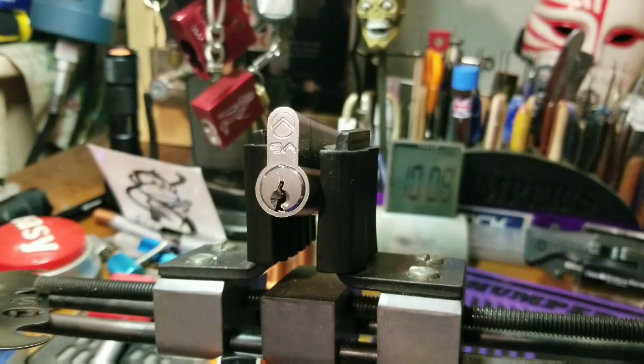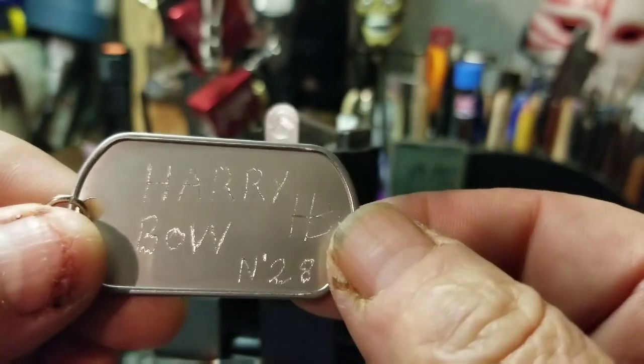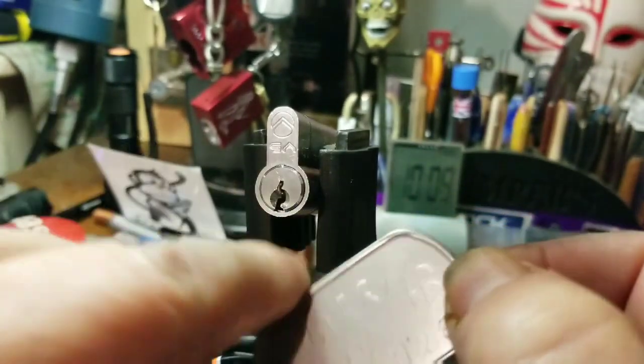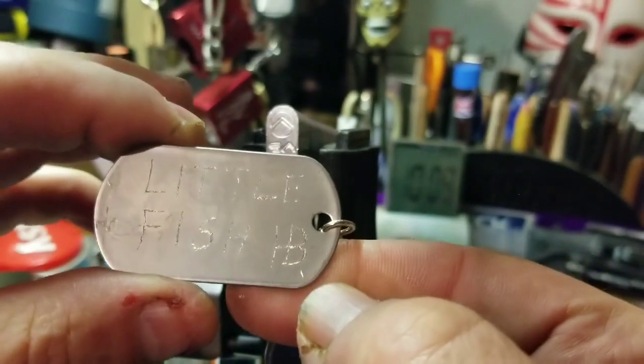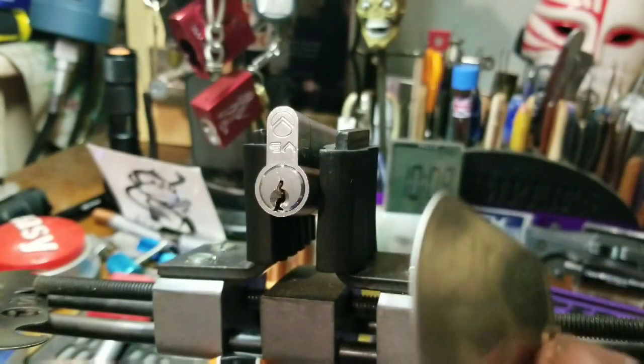I just got done picking a lock from Harry Bell. It was called Big Fish. And now I got another one by the same great guy, N28. I think the other one was N29. And this is called Little Fish. I got Big Fish, I got Little Fish. I couldn't go to bed without picking Little Fish.